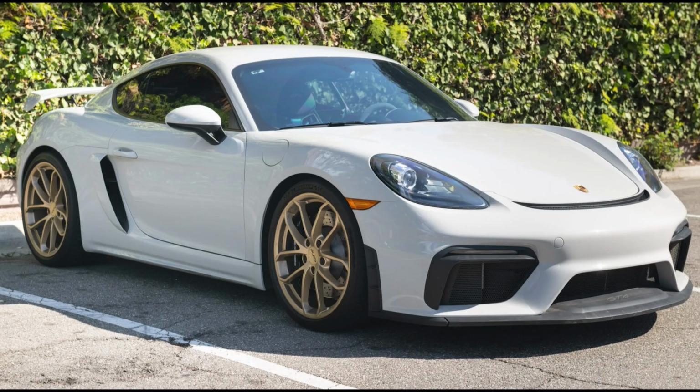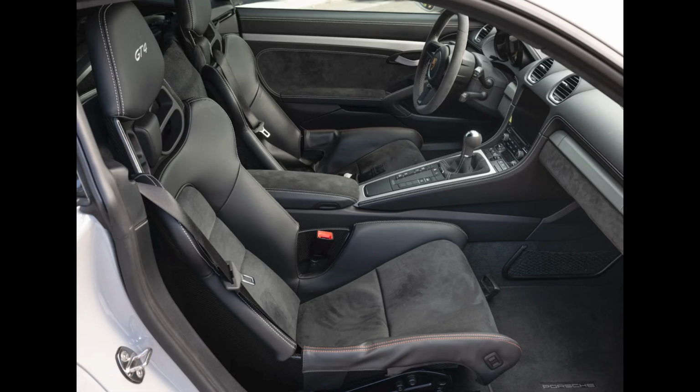A chalk 3,400 mile 2020 Cayman GT4 sold for $100,500. Bid to $105,000 in December. That looks like it should have been accepted. This 718 stickered at $117,000. This was a fair sale today.